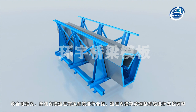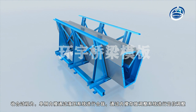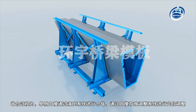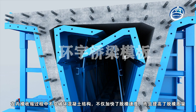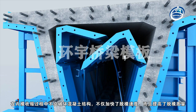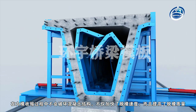In the process of folding, the one-sided template is folded by the hydraulic system, and the positioning is adjusted by the internal mold storage and adjustment system. It will not destroy the concrete structure during the shrinkage process of the internal formwork, which not only accelerates the demolding speed but also improves the demolding quality.